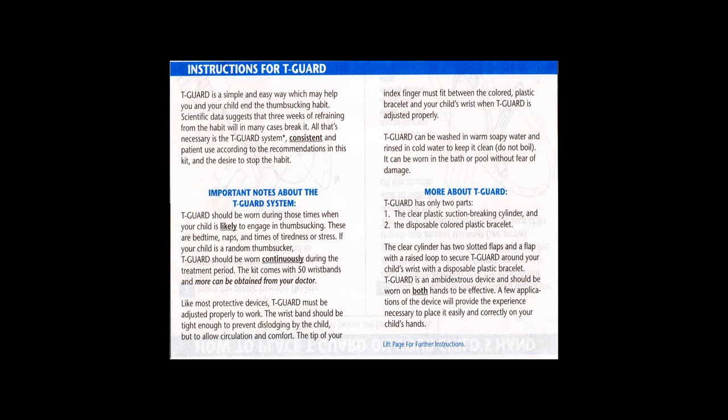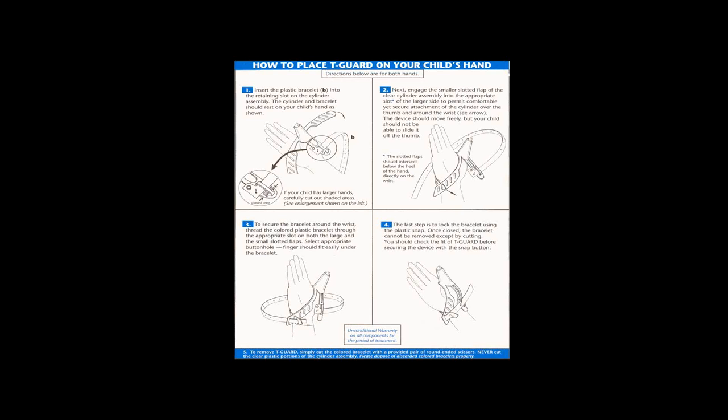The instructions for fitting it are fairly easy. You insert the plastic bracelet into the retaining slot on the cylinder assembly, as you can see in diagram one. Then you engage the smaller slotted flap of that clear cylinder, as you can see in diagram two. Then you're securing the bracelet around the wrist, as you see in diagram three. And then your last step, a bit like a hospital bracelet, is simply to lock that in, as you can see in stage four.